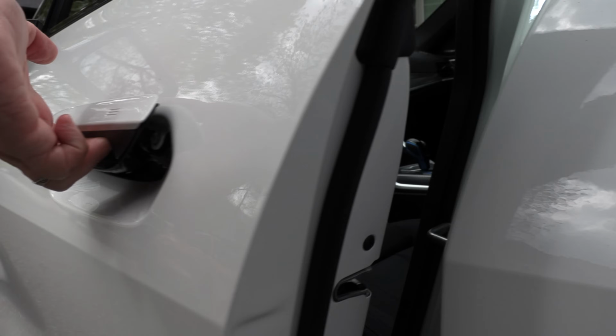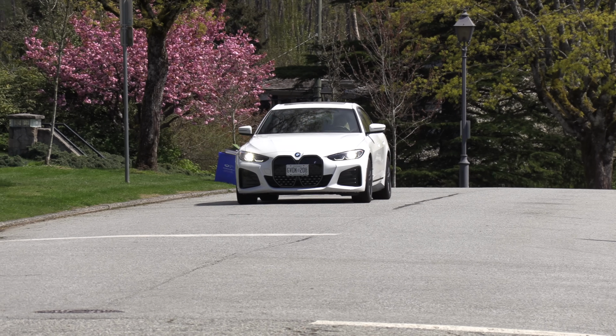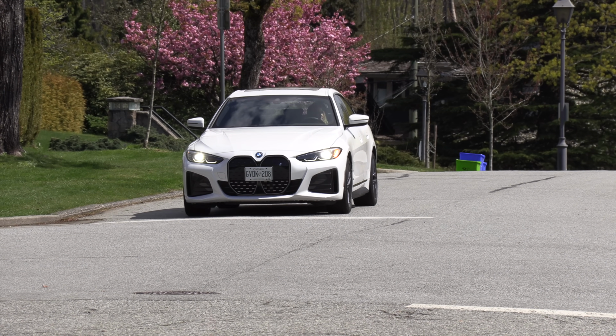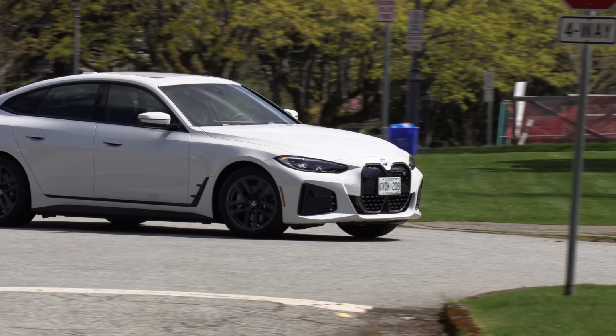Oh man, door handles, what a treat. We've got the M Sport package on this trim, so we've got the M aerodynamics, the black accents, and 19-inch wheels. It does come standard with 18-inch wheels.